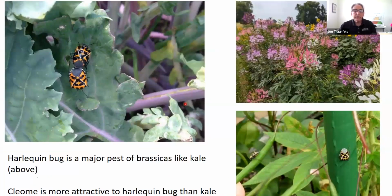Here is where it could be used to trap harlequin bugs. On the left, we see this very significant pest. It's a true bug that attacks all members of the cabbage family. Here it's on red Russian kale. These are two adults. And we know that Cleome, which has taxonomically been moved into the cabbage family, can also attract harlequin bug and may actually be a stronger attractant than the kale plant. So if you've ever tried this, you may find that you'll have lots more harlequin bugs on your Cleome, at which point you don't want to kill your Cleome. Maybe you're going to just spend time hand picking harlequin bugs off so that they don't go to the kale. But again, there are other ways to control harlequin bug, especially using a row cover, which is very effective. So, just another possible trap crop scenario.